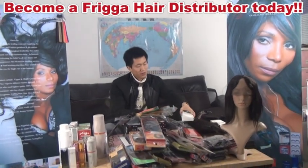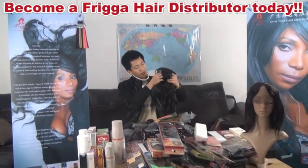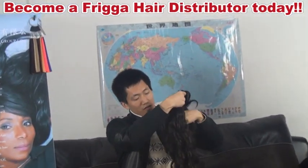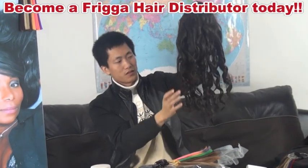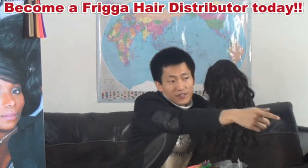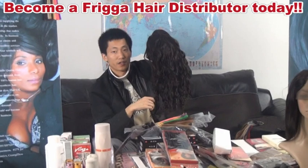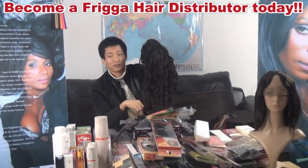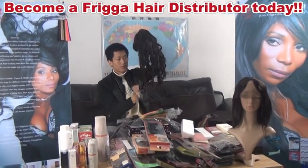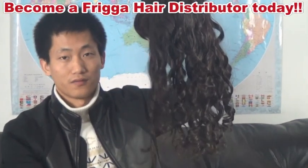And this comes to the wig. We export these wigs to the US market, Canada market, Spain market, UK market, and Brazil market. Very nice. It's no tangle, no shedding.